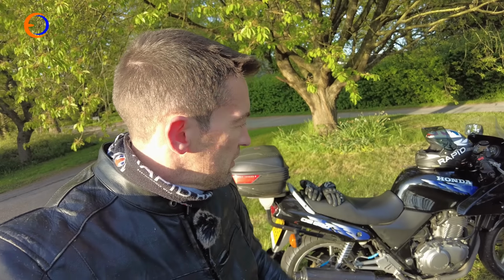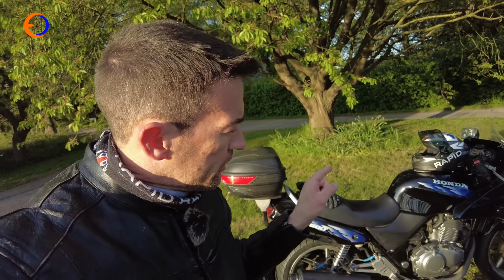So I've pulled over to do a bit of a conclusion on the little Honda. We've done 45 odd miles now, and I am confident that that little Honda can do the miles that I need it to do on the longest day of the year. And remember, we're doing those long miles for Cancer Research UK.